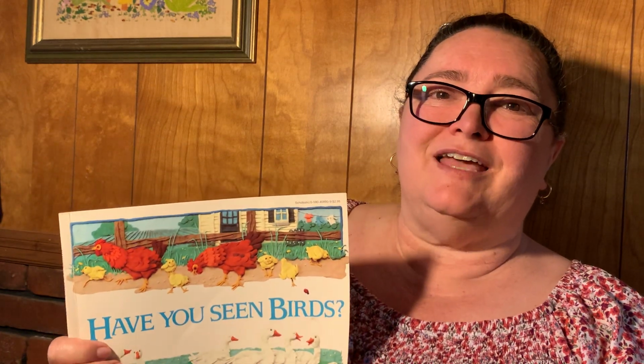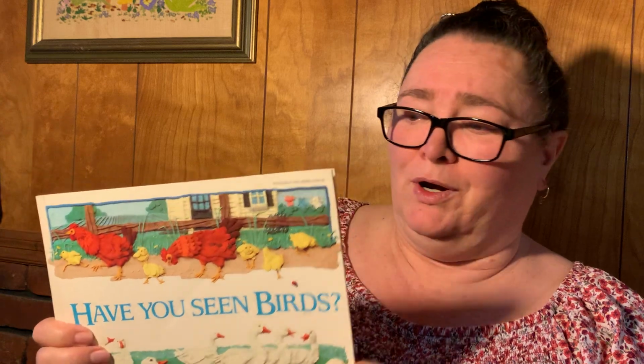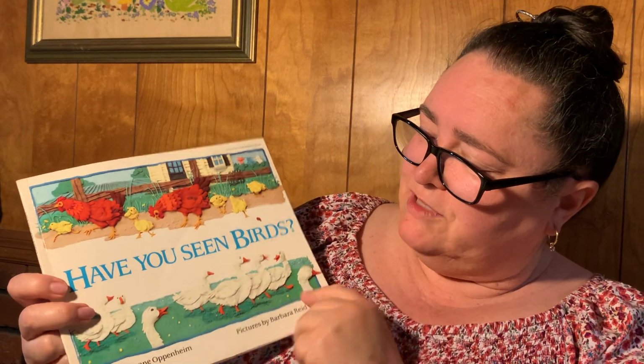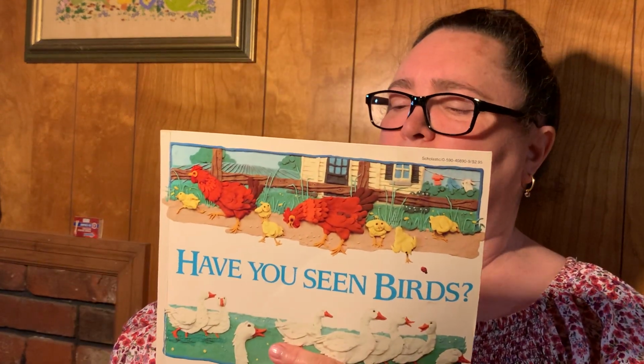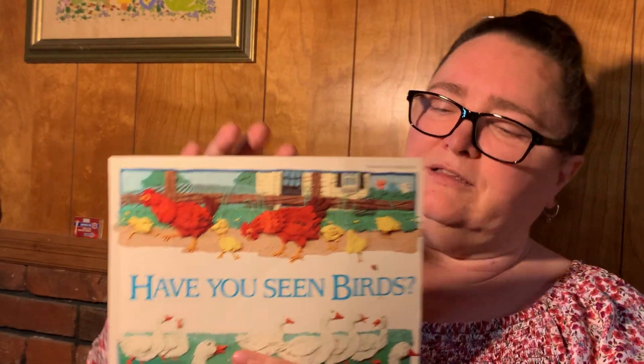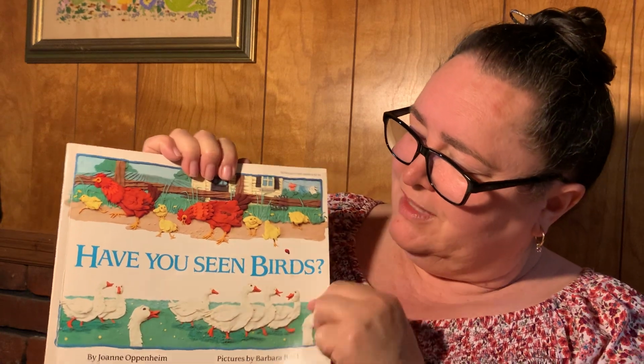I've been looking outside my window and seeing a lot of birds, so I think you'll enjoy this book. It was published by Scholastic. It was written by Joanne Oppenheimer, and the pictures are by a lady named Barbara Reid. And I think these pictures are very interesting. It looks like she cut them out of paper or fabric and glued them together.